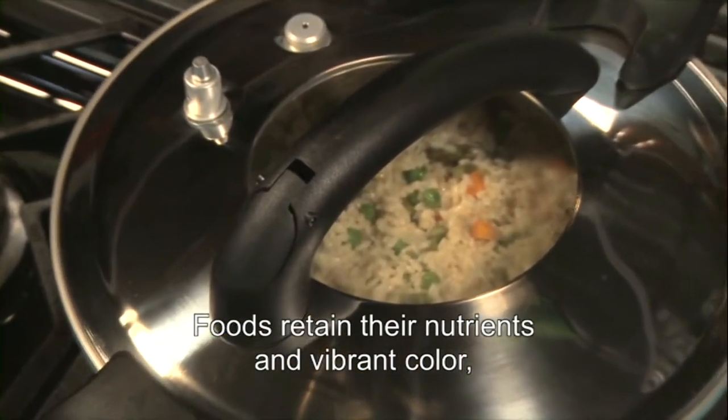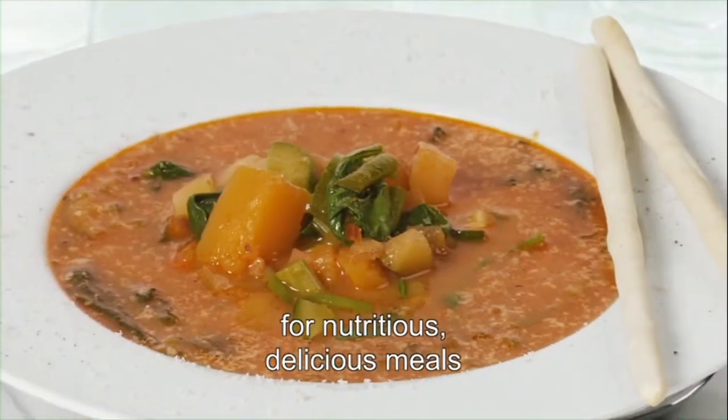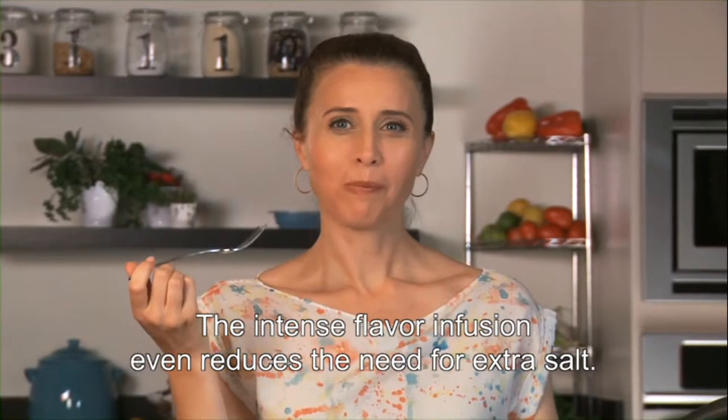Foods retain their nutrients and vibrant color as steam pressure cooks food fast for nutritious, delicious meals and tender meats from even the least expensive cuts. The intense flavor infusion even reduces the need for extra salt.